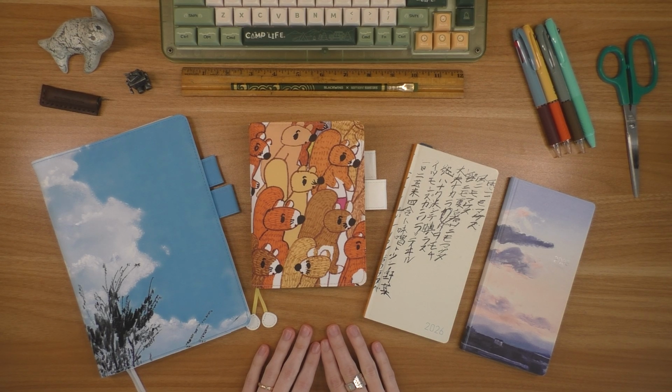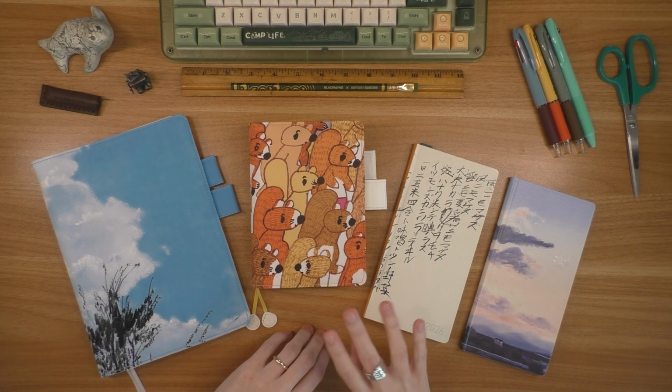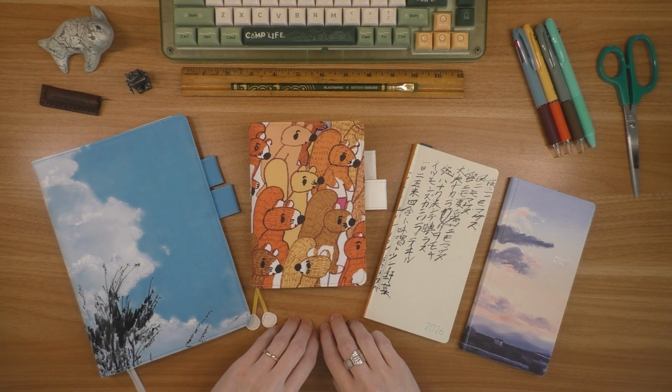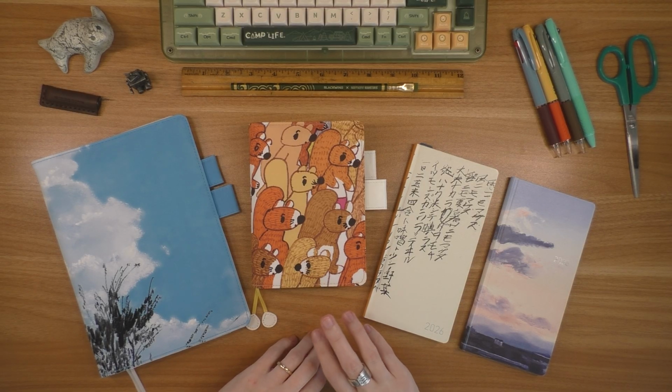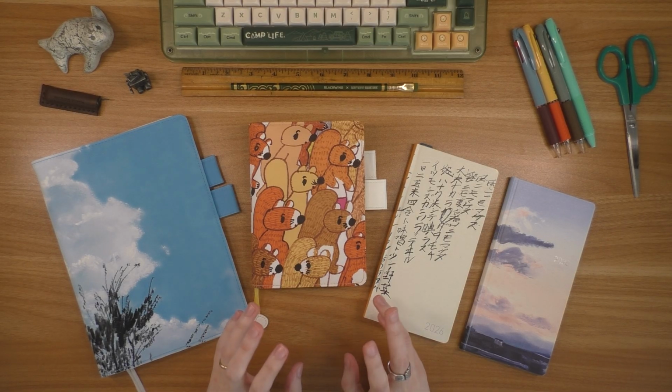And I'm also thinking about making a video that's my entire Hobonichi collection. So every cover I've ever bought, all the accessories I have. Let me know if that's something you'd be interested in, and I will start working on it.